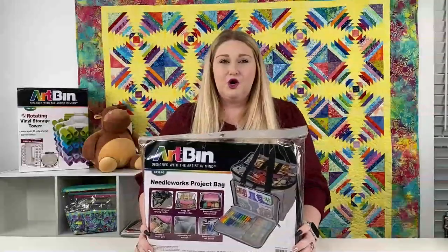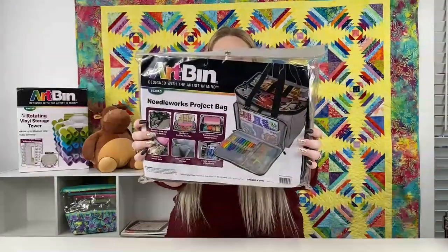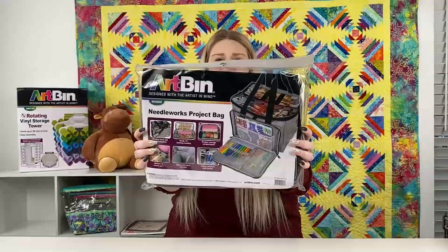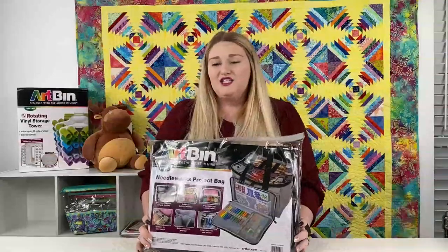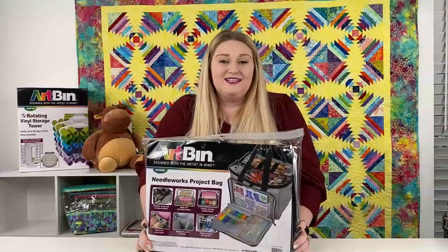And lastly from Art Bin is the Needlework Project Bag. So this has a main compartment to organize yarns and any in-process projects. There's buttons to tie the yarn around, which prevent the yarn from falling back into the bag, and safety pockets for scissors, and there are removable dividers so you can customize it as you need.